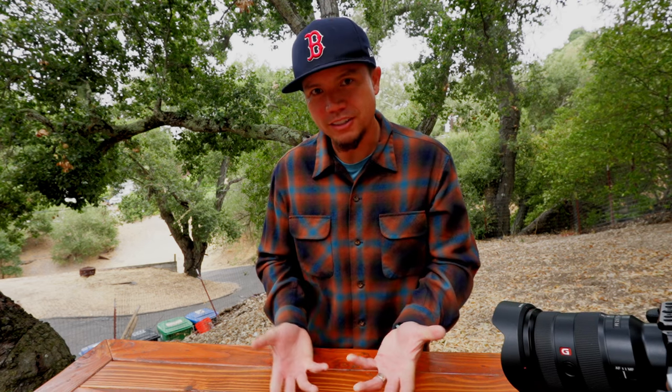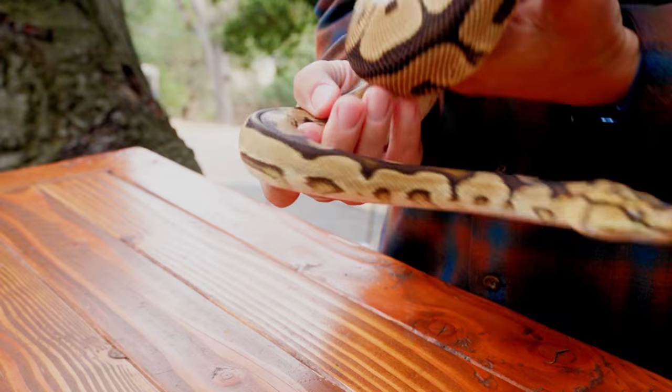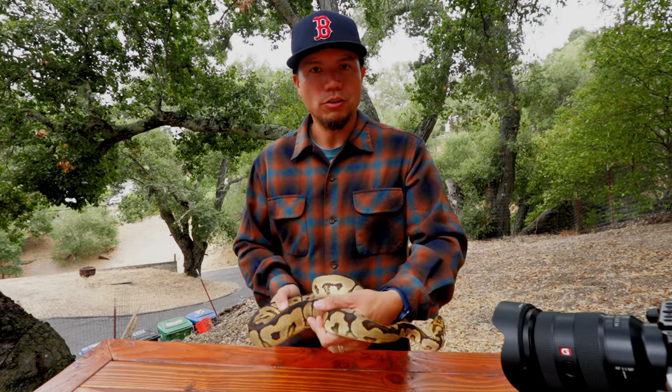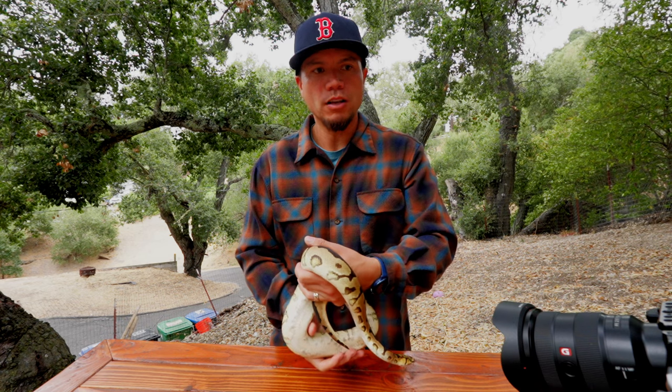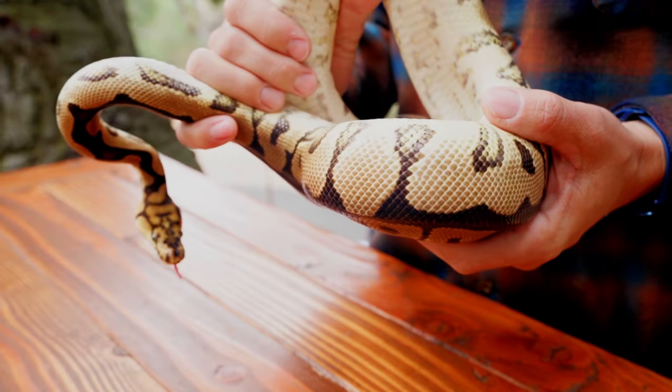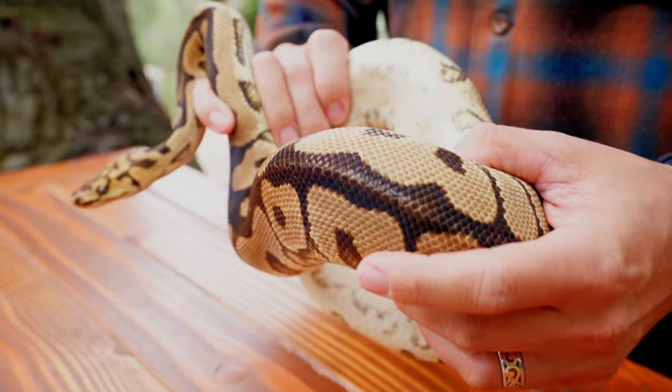But for you that are just watching here on the internet, we're going to share this clutch with you. It's a beautiful clutch. This is the father of the clutch, or sire of the clutch, Destro. He's an Orange Dream spot nose clown. At least that's what we got him as. Technically, this guy's a rescue. And Orange Dream spot nose clown.